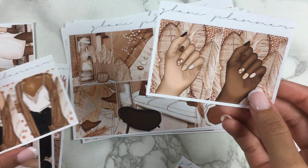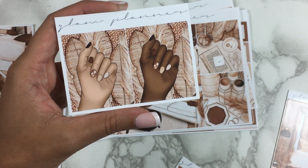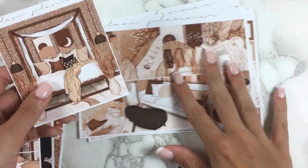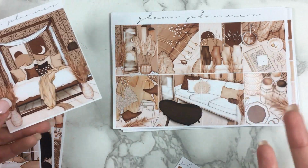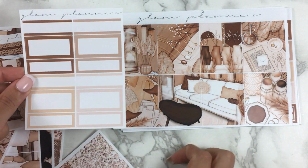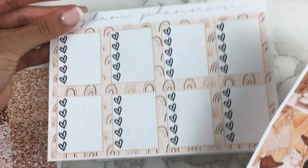Super cute. Like very comfy, sexy kind of. And then our nails right here. Love that manicure. And then our double box with the bed. I do love that. I love the wallpaper. It's a vibe. It's not my vibe specifically, but it's a vibe I would be happy to put in my planner. Alright, and then here's our check boxes.